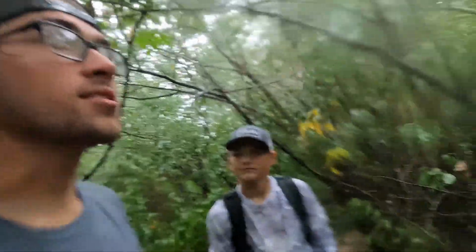So the radar said the rain was going to hold off for us, but apparently not. It's been raining for about 15 minutes now. We're all soaked. Jeremy's still in the tree stand. We'll go see him.